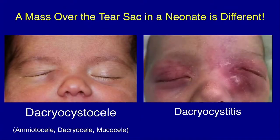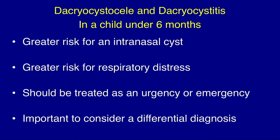But a mass over the tear sac in a neonate really is a different entity, one that needs to be treated with a certain sense of urgency or even emergency. A dacryocystocele has also been referred to as an amniotocele. I've always wanted to look for ferning when I probe in the office, because when I get clear fluid, it's amniotic fluid. Or a dacryocele or a mucocele. Remember, in your tear sac, in your tear duct, you have goblet cells that make mucus, so that's what's filling up before it mixes with bacteria and turns green. And then, obviously, frank dacryocystitis.